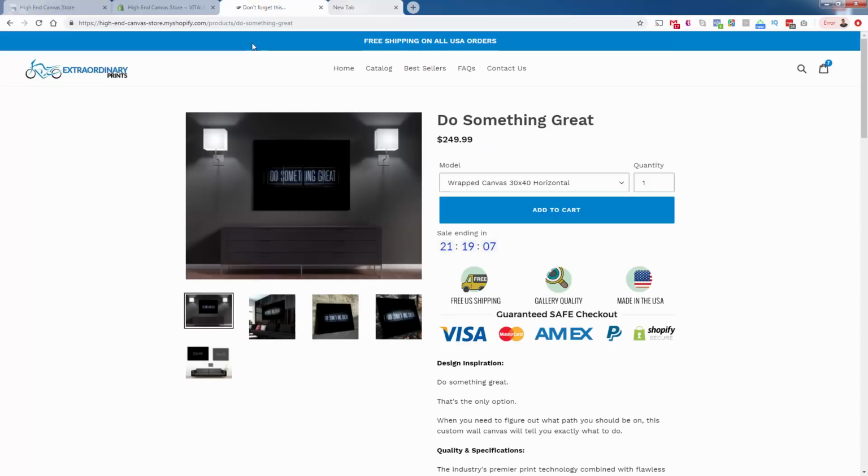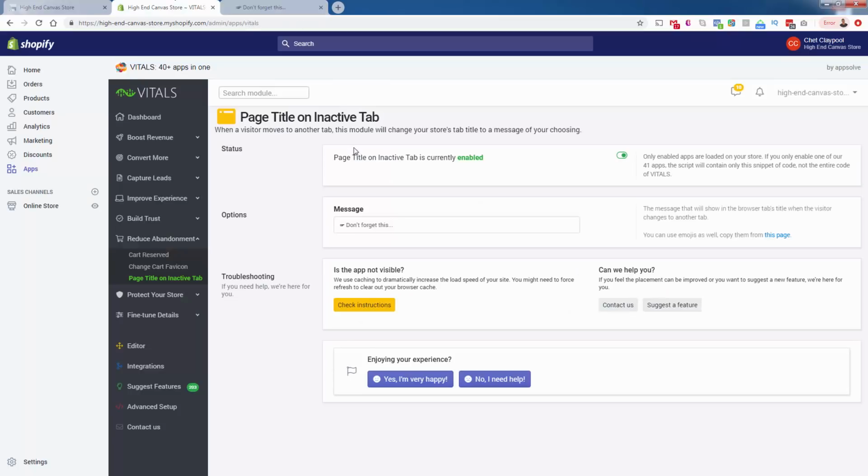It changes. Okay, if I'm clicking away from this tab, if I'm losing the attention on this tab, you see that the name changes. And the idea here is that you're supposed to get someone's attention by that, same way that this little 7 is popping up and down. And literally just a click and a customization of whatever text, and then you have this enabled. So really, really cool, really incredibly easy to implement. I think every single store should have this.